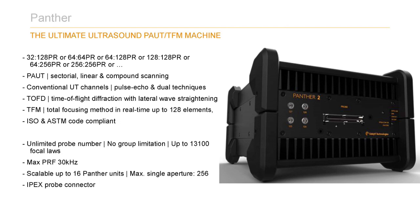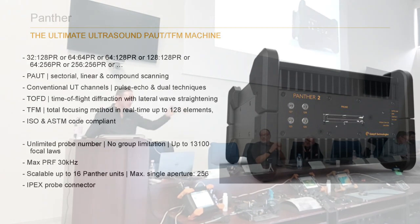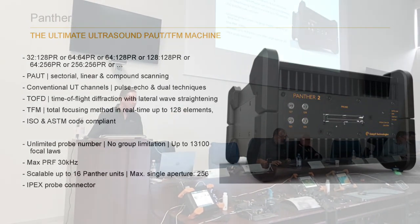Five minutes left? Okay, I'm going to have to speed up a little bit, but okay, I'm going to take some time from the guided wave part anyway.